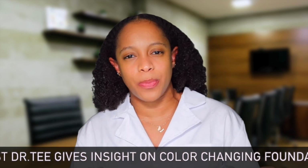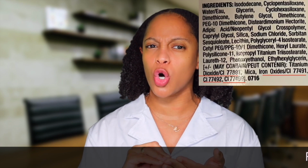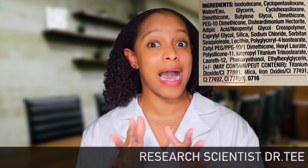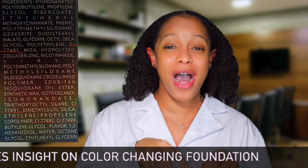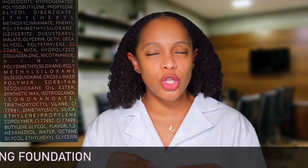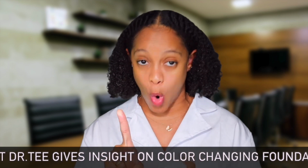Now, some natural makeup companies use varying natural pigments from fruits and vegetables, and some companies use a combination of both oxides and pigments to better match skin undertones using color theory. I'll talk about this another time. But now if you look at the label on your regular foundation, you will find these alphanumeric codes. Most likely they start with CI, and those are codes for those different oxides that I just talked about earlier. You will also find those same alphanumeric codes for those iron oxides in those color changing foundations, which indicate that there is already a predetermined shade in those foundations. Just like your regular foundation is one shade, these color changing foundations also produce one shade.